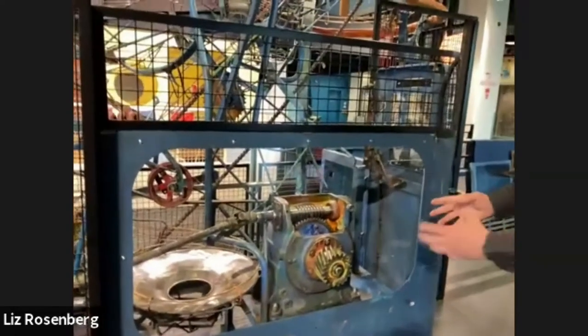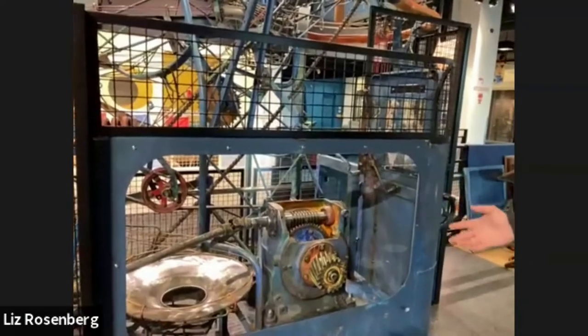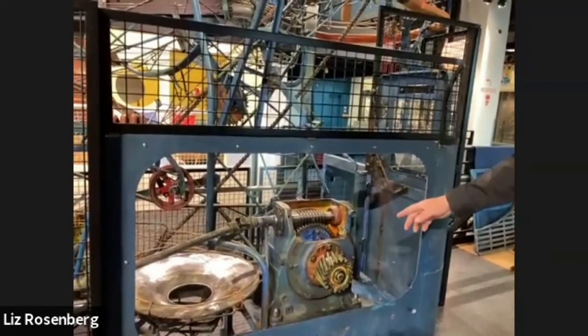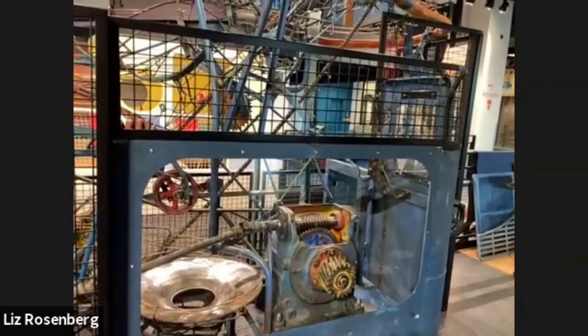It's a big gearbox that was part of the elevator. So you can imagine the amount of work that machine could do with that large screw, the gears and sprockets that are all attached to that. And so it's quite fun to watch.